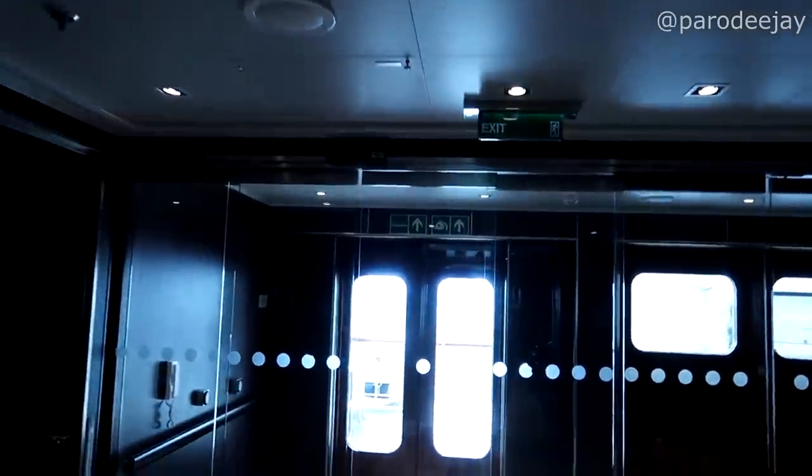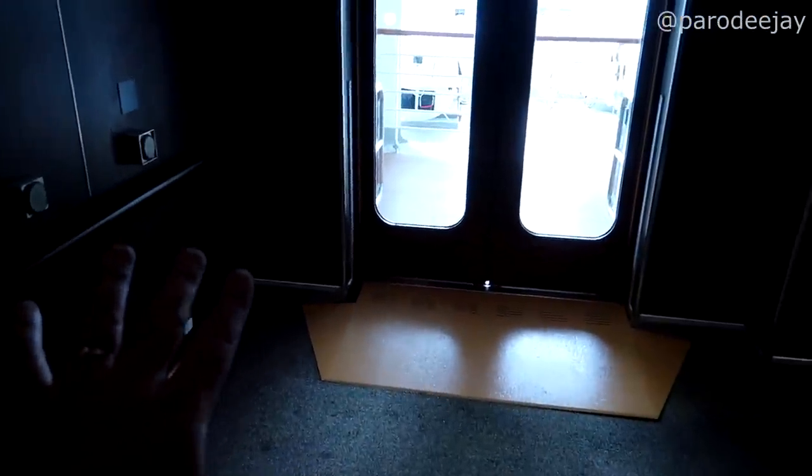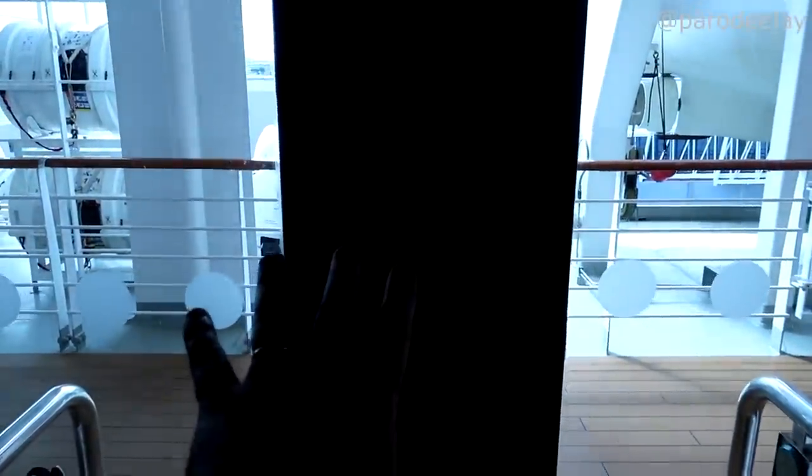We're going to jump up a deck and see if we can hop outside. I believe he said port side was going to give us the best views. Is this automatic? Oh, it is. I was reaching for a handle. Are you automatic?